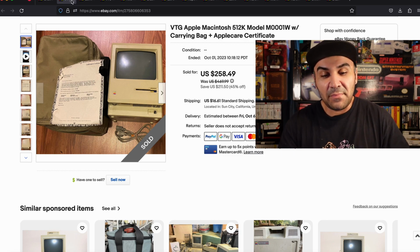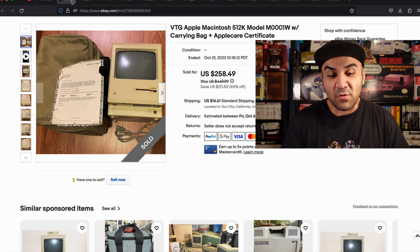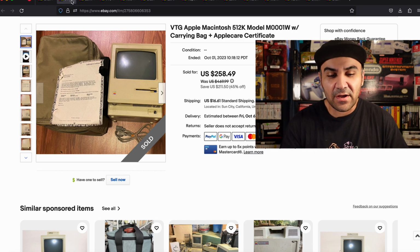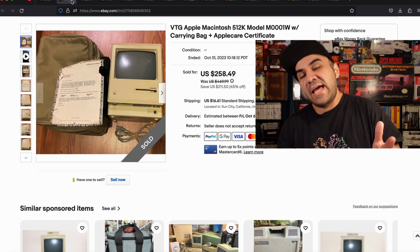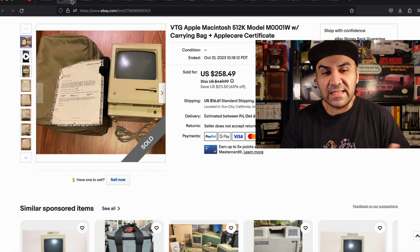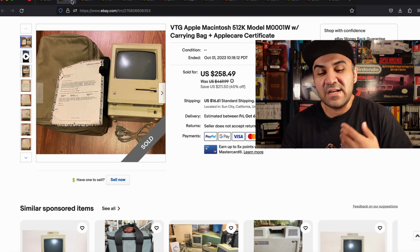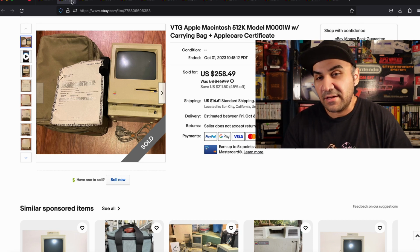$258.49. This Apple Macintosh. I initially got it for $30. I was trying to get way too much, I think, at first. I had it up for like $500-600. And then I had it on sale. No one was biting. I did get a couple offers. I should have taken them in hindsight, but oh well. And then I just ran another sale and it ended up selling for the sale price.